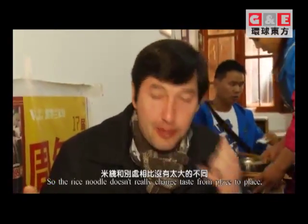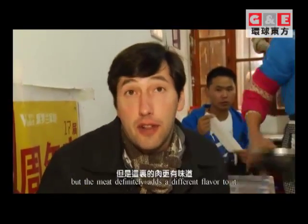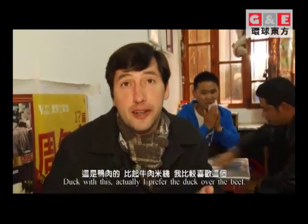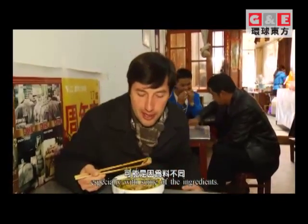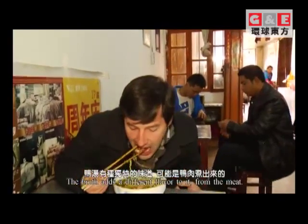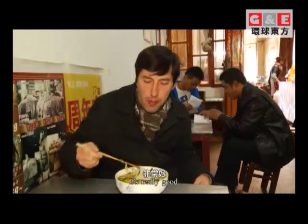Flavors change from place to place. It tastes typically the same, but the meat definitely adds a different flavor to it. So duck with this, actually I prefer the duck over the beef. I think the duck tastes a lot better with the noodle itself, especially with some of the ingredients. I think it's because of the broth. The broth adds a different flavor to it from the meat. It's really good.